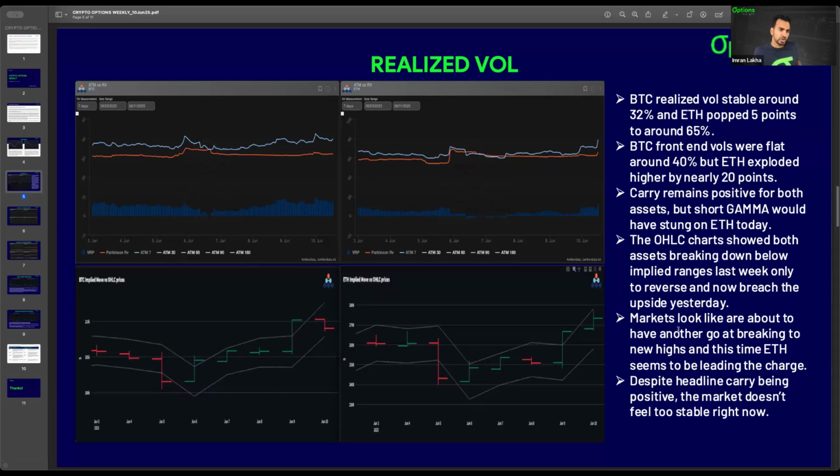Markets, like I said, do look like they're about to have another go at breaking the highs with Ethereum leading the charge here. So despite this positive carry, I think it's probably not the best time to smash out a load of gamma if we are about to take another leg higher and have another break to the upside. So we'd probably wait for us to fall back into the middle of the range before getting too excited about maybe trying to earn some theta again.